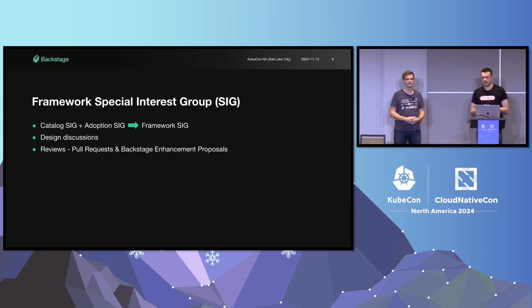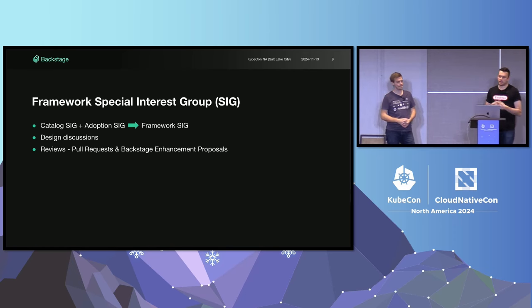And there's a new SIG on the block, which is actually the catalog SIG and adoption SIG condensed into a more general one called the framework SIG. This is a great place if you're interested in the Backstage direction from a high level, but also really getting into the nitty-gritty of more technical discussions too, around Backstage enhancement proposals and diving into some pull requests too with other Backstage maintainers.